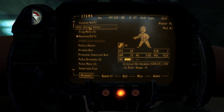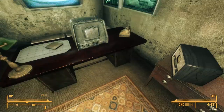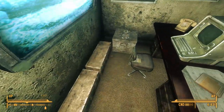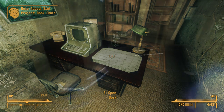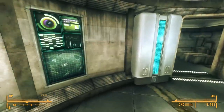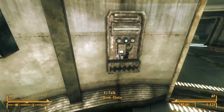This story starts in Higgs Village. If we go into house number 104, which belongs to Dr. Klein, on his desk, we find Sink Project Book Chute. With the holotape in hand, we can head back to the sink and install the holotape by activating the Book Chute.